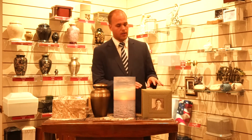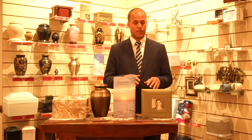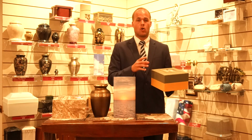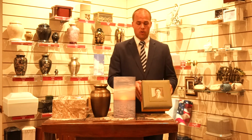The last urn that I have here is called a biodegradable urn. Obviously, with us being close to Lake Erie, a lot of people are interested in the idea of water burial. This is very suitable for that. What can happen is you take the biodegradable urn, place it in the water. Over a little bit of time, it takes on the water, sinks to the bottom, and becomes one with the water.